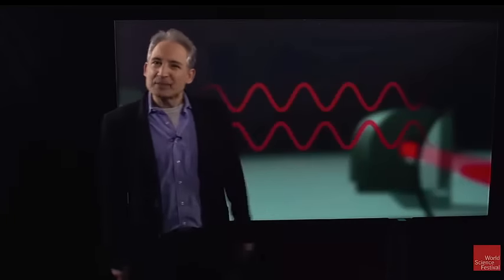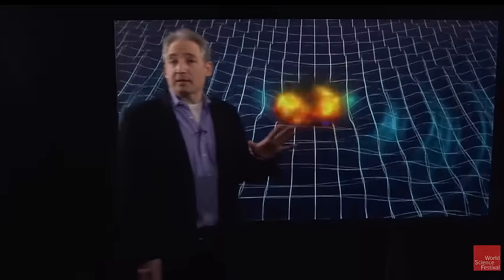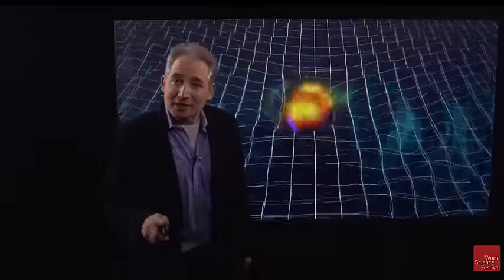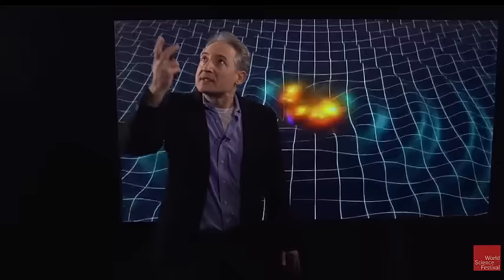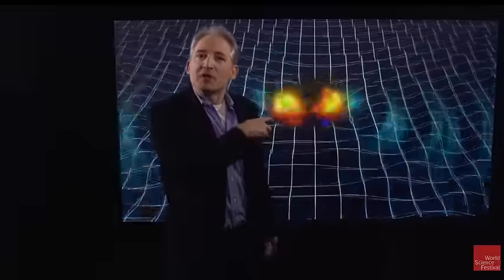And this is big. This will go down in the history of science as a pivotal moment. And not just because it's another spectacular confirmation of Einstein's ideas, which it is, but rather because for millennia, we have explored the universe using waves of light. This discovery marks the opening of a new era in which we will explore the universe using waves of gravity.